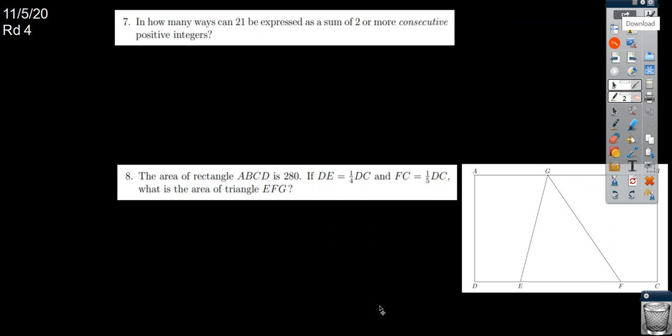All right, so we're going to take a look at Math Madness round 4, qualifying round number 2. And we are going to take a look at problem number 7 and 8. How many ways can 21 be expressed as a sum of two numbers or more in a consecutive positive, and they have to be consecutive positive integers?